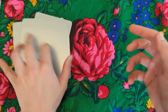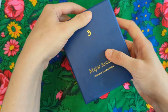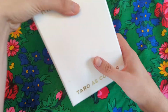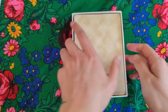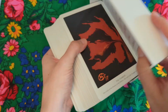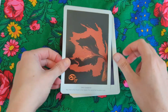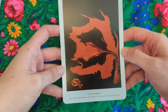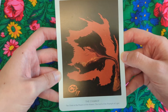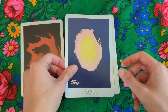And then on a similar note, the other deck is, of course, Tarot as Color by Ethel Calhoun. This deck was made in the 70s, I believe. It's another scented deck, and this is also a very esoteric deck, and all of the cards have the Hermetic titles. So for the Chariot, we have the Child of the Powers of the Waters, the Lord of the Triumph of Light, and these images are just so incredible.